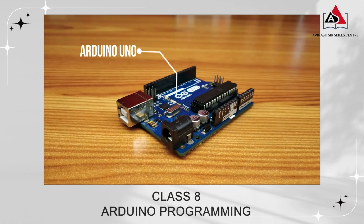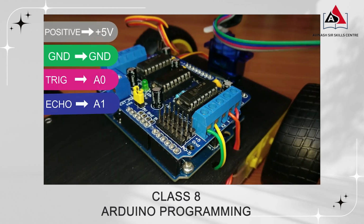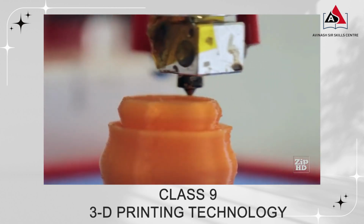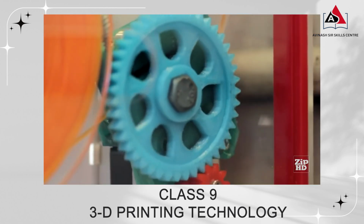Class 8 students: Arduino programming. During this level, students understand various sensors and their programming for robots. 9th standard students: 3D printing technology. During this level, students can design their ideas and develop real components using this technology.